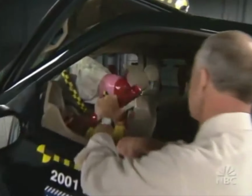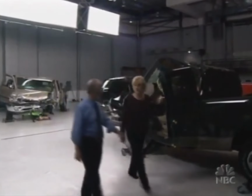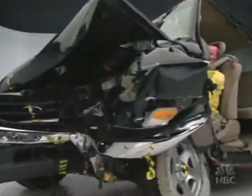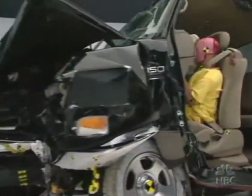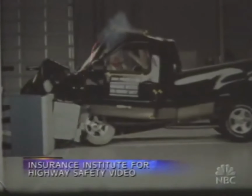Brian O'Neill runs the Insurance Institute for Highway Safety, a nonprofit research group funded by automobile insurance companies. Its goal is to reduce claim costs. In 2001, O'Neill told us the F-150 was one of the worst vehicles he'd ever seen in the test facility. This is as bad as it gets in terms of crash performance.